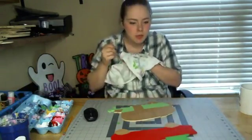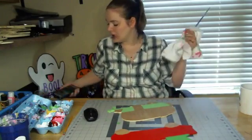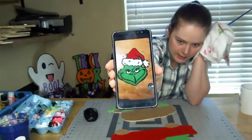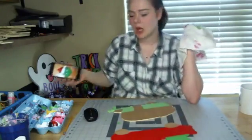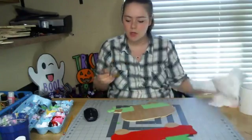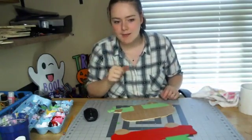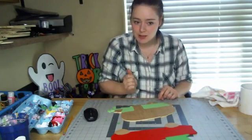I did do the Grinch. I don't know if you were watching earlier, Hazel. Here is the Grinch that we were thinking about painting tonight. This is one that I have already painted. He actually went on a wreath and went off to a new home. But I have a couple more orders, so I might go live tonight and paint the Grinches.